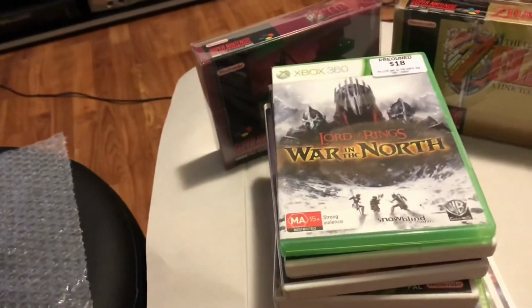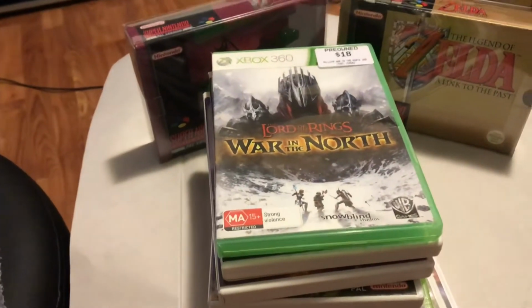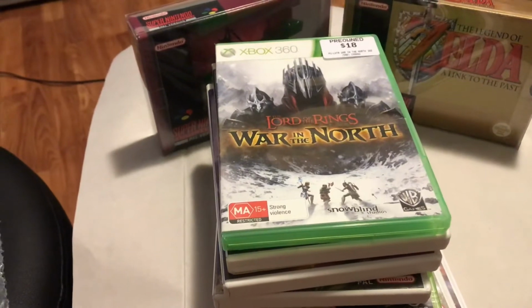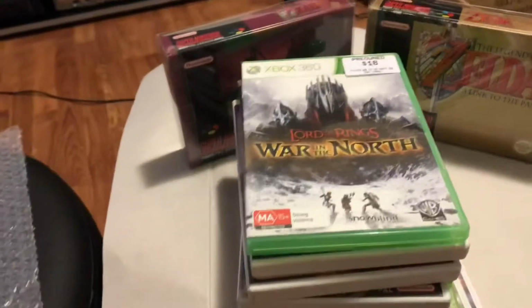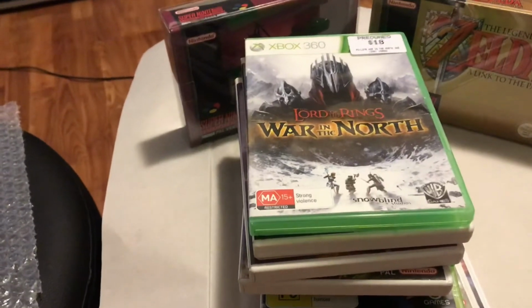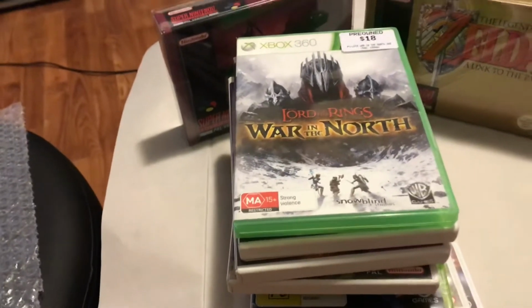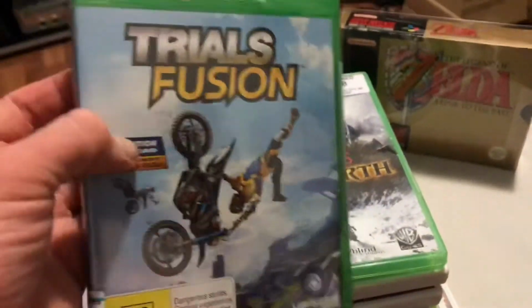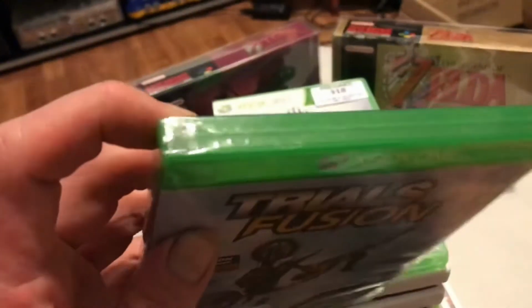Okay, so the other thing I thought was really, really weird was they had factory-sealed Xbox One games. I never, ever see that because they're so new and it's weird for them to be sealed and handed into a shop. Anyway, out of the 3 games, I'm going to resell all of these anyway just because sealed always goes for lots of money.